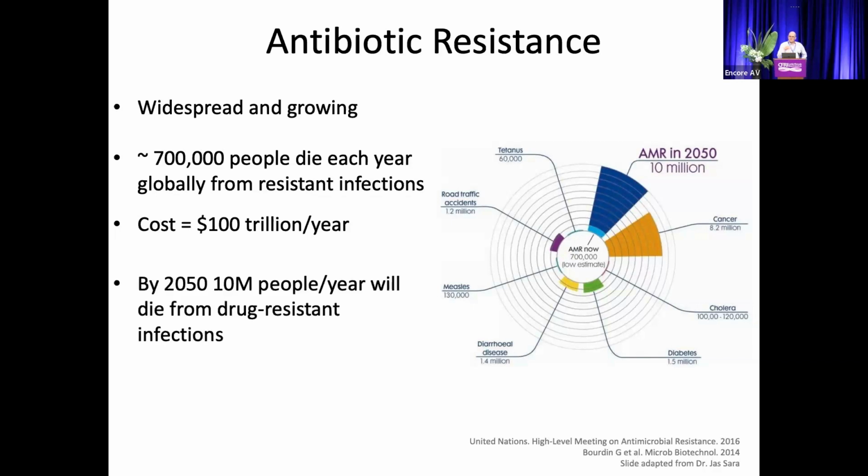But if you think about this moving forward, this is only going to be a bigger problem. The UN estimates that by 2050, 10 million people a year will die of antimicrobial infections. So we really need to solve this, both for our CF patients and for the world. And so the question is, getting back to Félix de Herelle, is there a role for phage therapy?